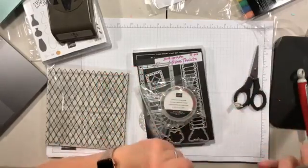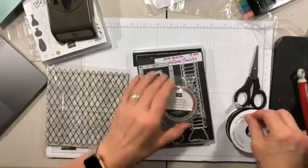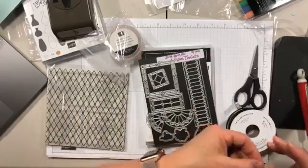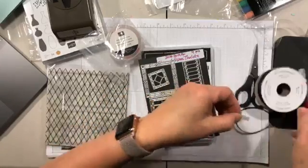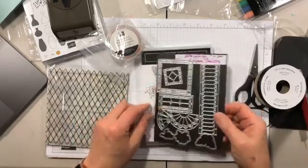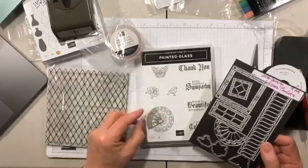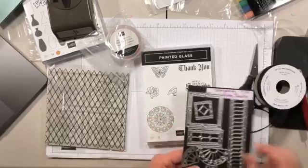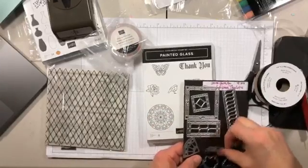Could you use the circle ones on the circle? From the dies. Let's see. I don't know. Let me check. But I have tape stuck to me. I have tape stuck to me. Hi, Aaliyah. How are you? Well, you probably could. I don't know. Let me see.